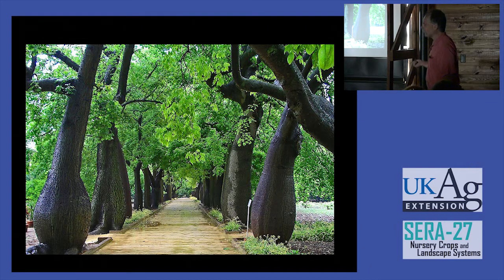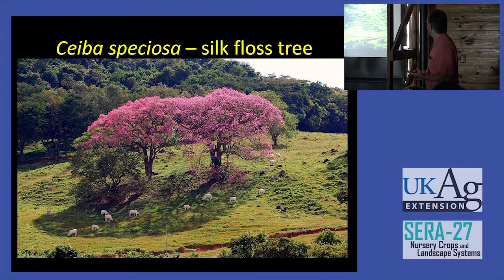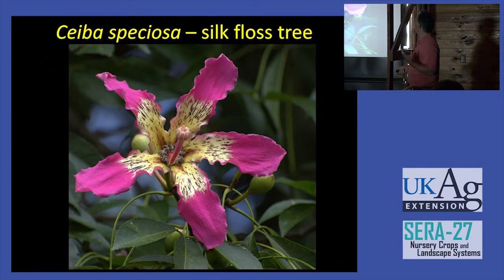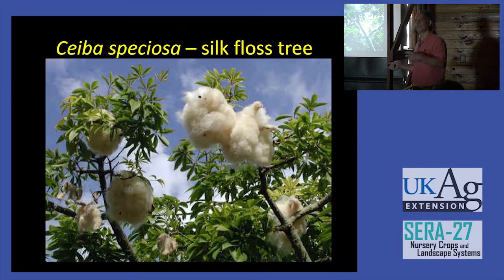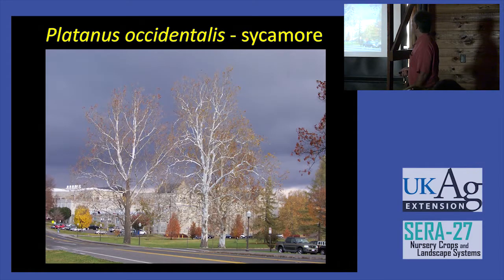Oh, look at that. That's somewhere in the tropics. Just beautiful. What a self-protection right there. One of the most beautiful flowering of all trees. This is the kapok tree right here. Gorgeous flower. These are the fruit. And then the fruit contained this cottony material. Again, years ago, before the synthetics, they used to use this stuff in furniture. So we're leaving the protuberance group.